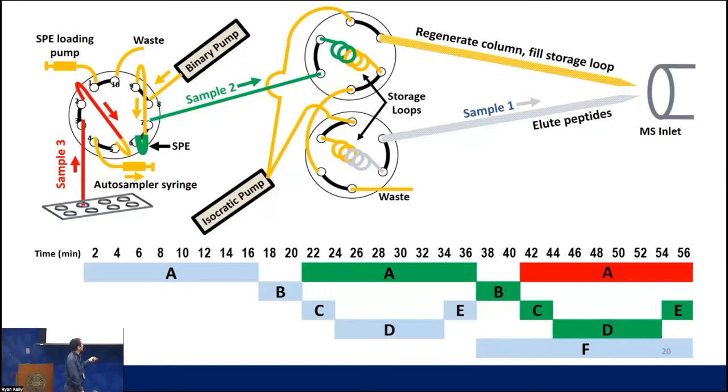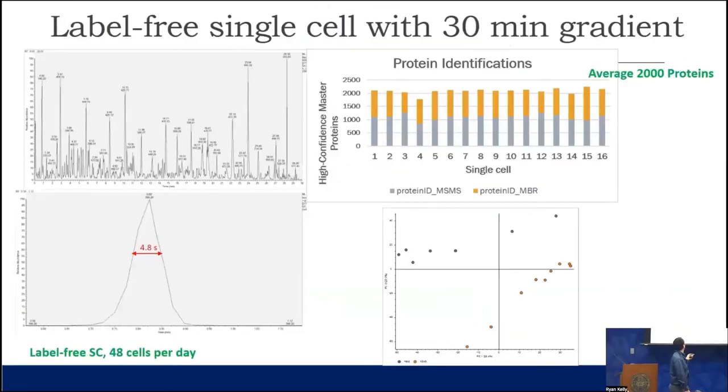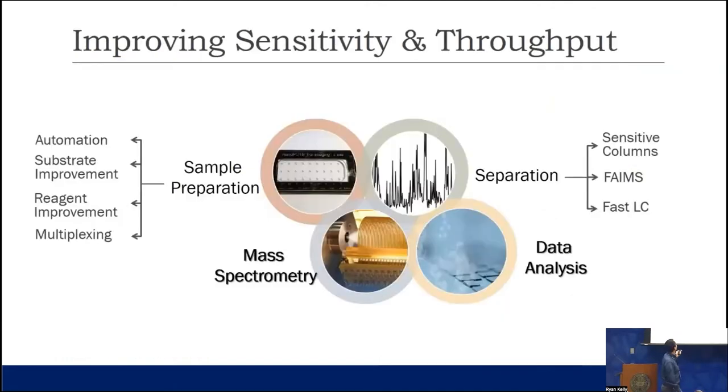So this is kind of showing, once you get things rolling, you've got all three samples doing something at the same time. And so now this is showing a 30 minute gradient every 30 minutes, right? And one cell after another. This was all data we were scrambling to grab right before ASMS. I think we left it running the whole week while we were gone, so there should be many, many more of these, but that's what we had at the time.